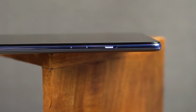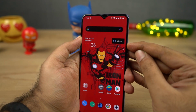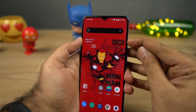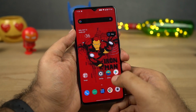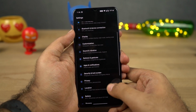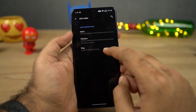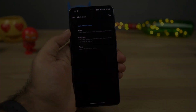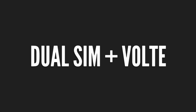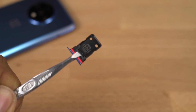Just like on all the previous OnePlus phones, even on this phone, we still get the alert slider. We have 3 modes: silent, vibration and ring. You can further configure each mode from settings. Using this alert slider, you can change to different modes without even looking at your phone. This is a very unique feature that's available only on the OnePlus phones. Unlike most flagships, this one has dual SIM support along with dual 4G and dual VoLTE LTE.